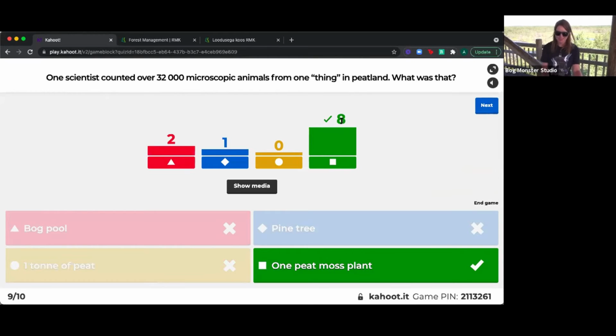Yes, exactly. Those are the very small peat mosses I showed you before, they can house many organisms such as diatoms, algae, cyanobacteria, rhizopods, different rotifers, all these micro animals that are living in the bog. And one scientist decided to count them all and got over 32,000 of these microscopic animals from one single peat moss plant growing in the bog pool. So you can see that there is a lot of diversity in a very small area. Please, next question.